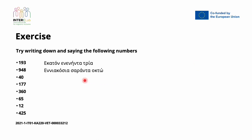In Greek, 948. Then we have 40. 40 in Greek is 40. Then we have 177. Please make note of the N at the end of 100. 177. Then we have 360. Which in Greek is 360.